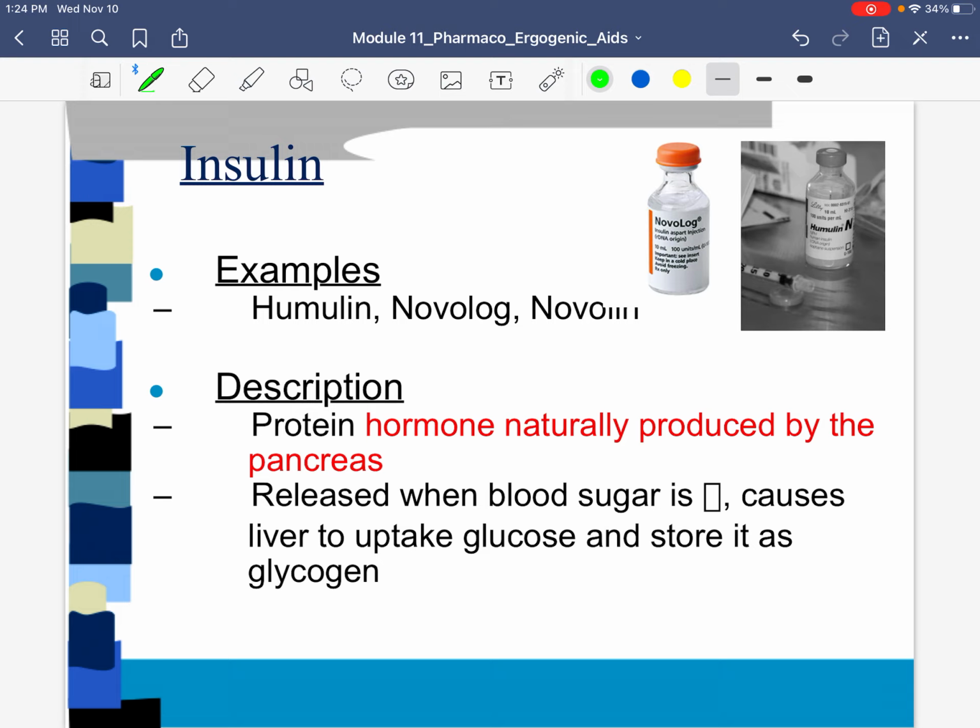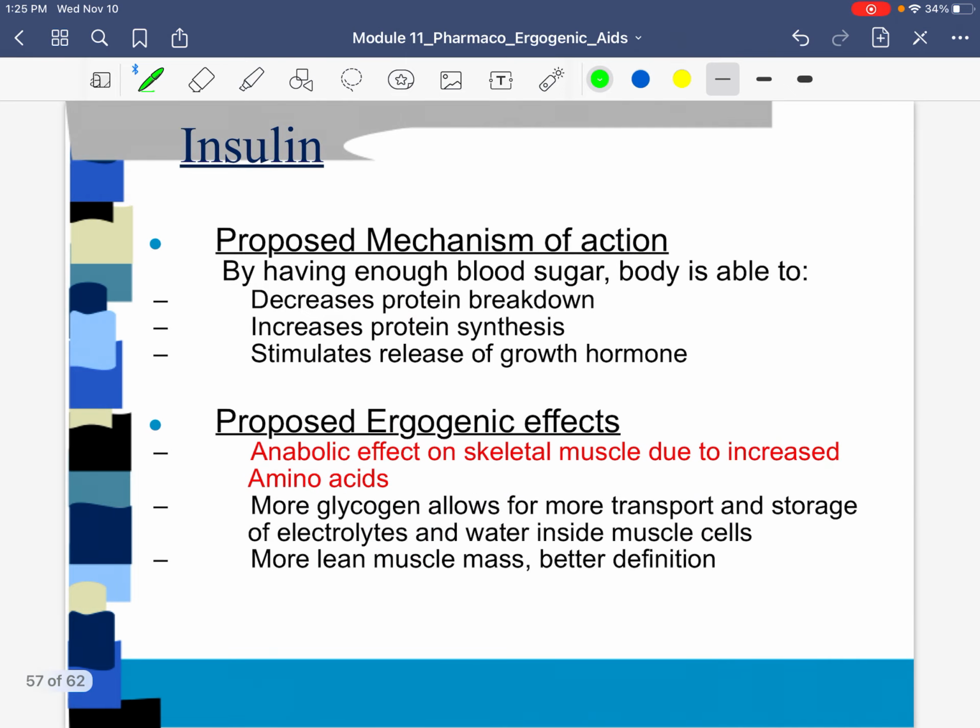All right, insulin. You've probably heard of insulin, more for diabetics, and a lot of times when we hear of diabetics, we don't think of athletes. Insulin is a hormone naturally produced by our body. So here we are again. We talked about testosterone, growth hormone, EPO, erythropoietin, and now insulin. These are four hormones that we naturally produce, but maybe if we take more of it, it can have a benefit to performance.